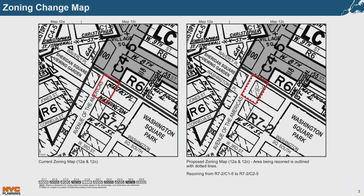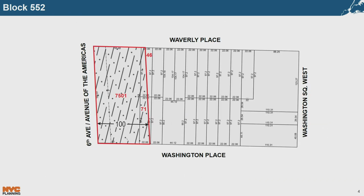The project area has been zoned R7-2 with a C1-5 commercial overlay since it was mapped in 1961. The applicant proposes to rezone the commercial overlay to a C2-5. So zooming into block 552, where the proposed rezoning is located, the block is characterized by mixed-use residential buildings and 2 public facility buildings. The proposed rezoning extends to a depth of 100 feet from 6th Avenue and will affect lots 71, 7501, and 46.